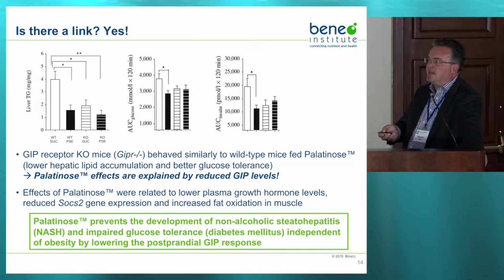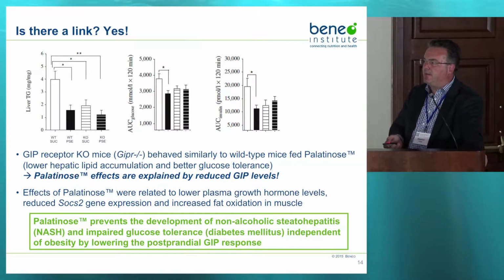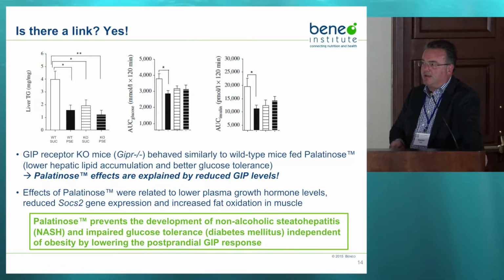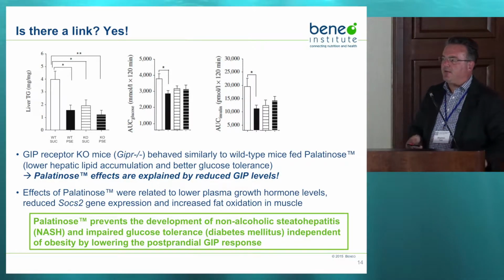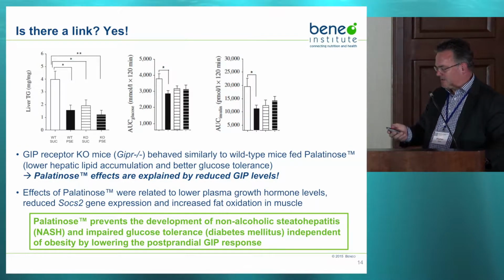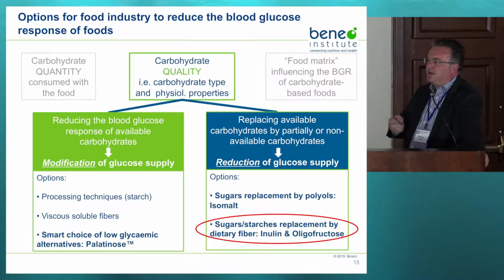So these mice behaved similarly to wild-type mice that were fed palatinose, showing a lower hepatic lipid accumulation and a better glucose tolerance. And the overall conclusion from this experimental study was that palatinose prevents the development of non-alcoholic steatohepatitis and impaired glucose tolerance independent of obesity and by lowering the postprandial GIP response. So again, pinpointing to the key mechanistic effects of GIP and GLP-1 responses. These are the data I just wanted to summarize for palatinose, the most recent data.